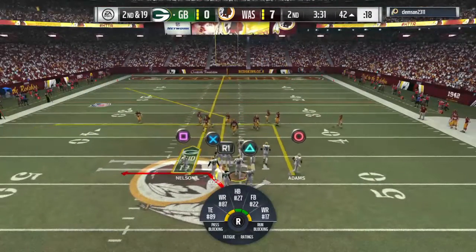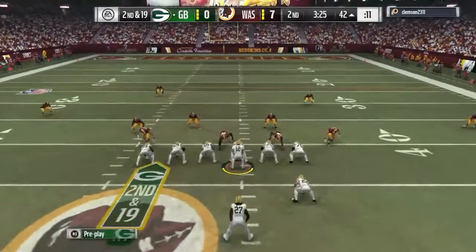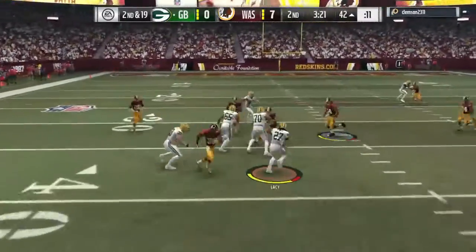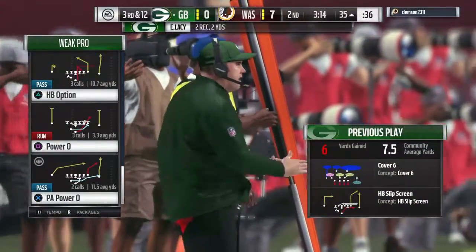Strong left. On second down, here's Rodgers. He'll set up the screen to Lacy. And he'll go down here at the 35-yard line. Give him 6 on the screen, but now it's third down.